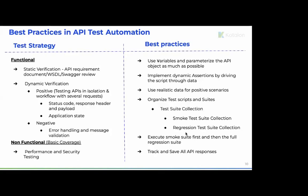We do this for all the APIs that we take, and we define our test cases and our test scripts to meet all these different types of testing that we want to do. And coming to best practices, we try to parameterize the variables that we are going to send, in the sense the data that we are going to send in the request, to the maximum extent.